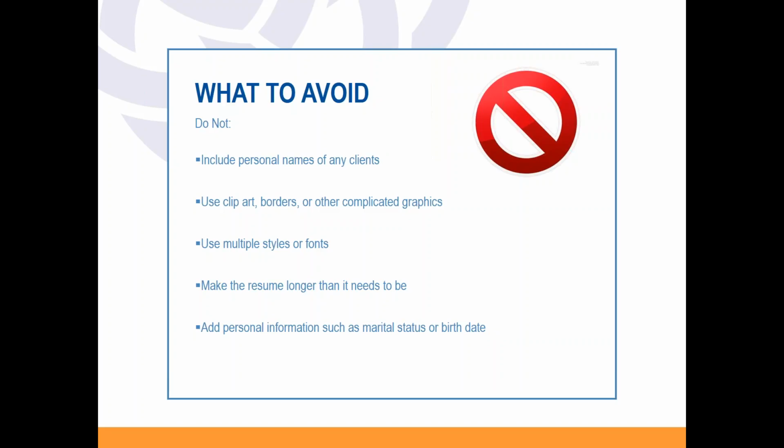And then you don't want to leave marital status, birth dates, and things of that nature. Now, if you're applying for government jobs, they do require that you put stuff like your pay salary, your hours that you work, things of that nature. But if you're not, don't worry about that.